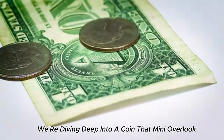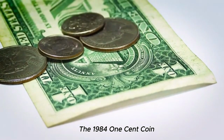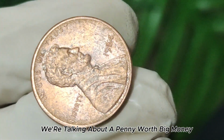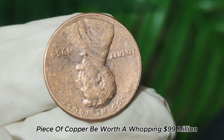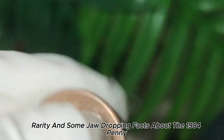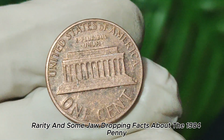Today, we're diving deep into a coin that many overlook, the 1984 1-cent coin. But this isn't your ordinary penny. We're talking about a penny worth big money, and I mean big. Could this small piece of copper be worth a whopping $99 million? Well, you're in for a fascinating journey of value, rarity, and some jaw-dropping facts about the 1984 penny.